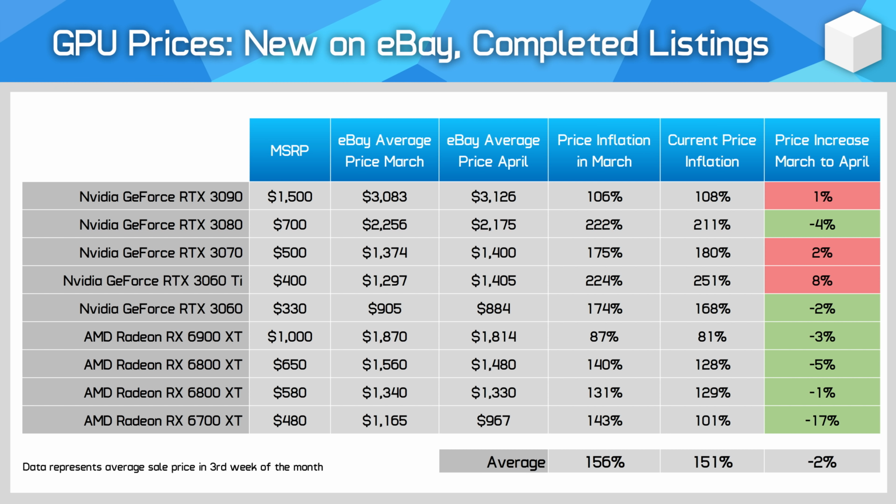The good news to share here is that firstly, GPU prices are not rising and haven't been over a consistent period now. This is evidence that the limit on what buyers are willing to pay for a new GPU has been reached. And the amount extra that buyers are willing to spend on a GPU does vary between models. NVIDIA GPUs in particular are much more inflated than AMD. The RTX 3070, for example, is currently selling at 180% above MSRP, or 2.8 times its $500 MSRP at around $1,400 on the scalper market on average.